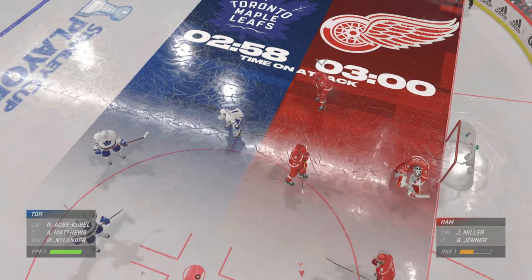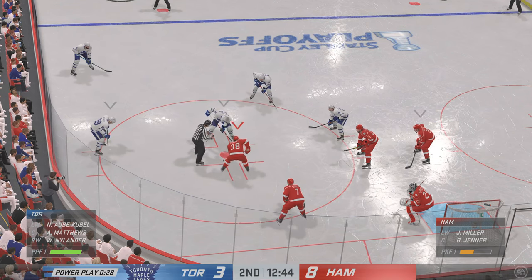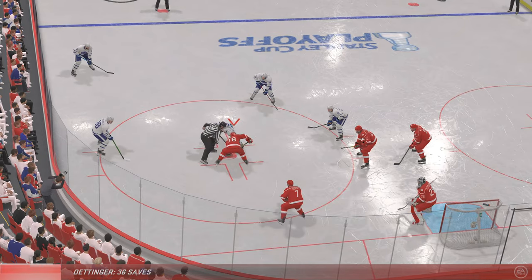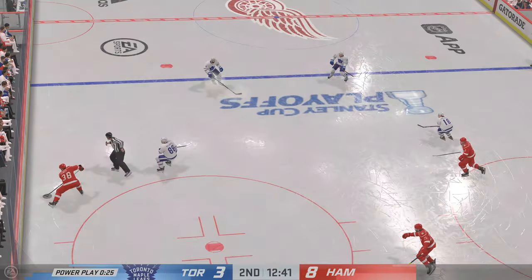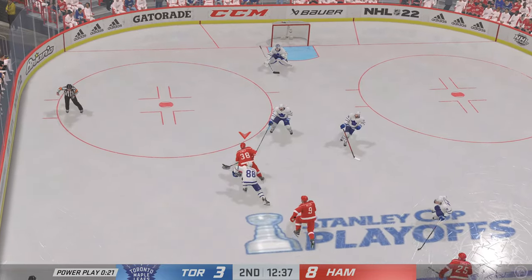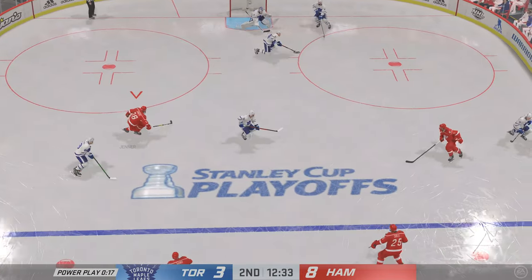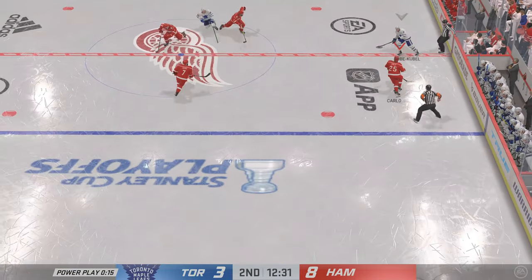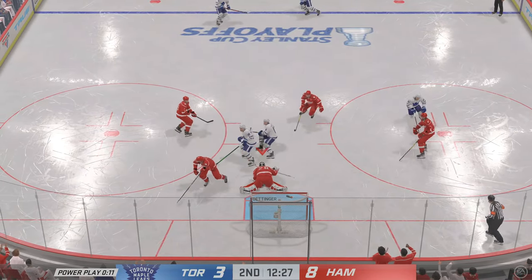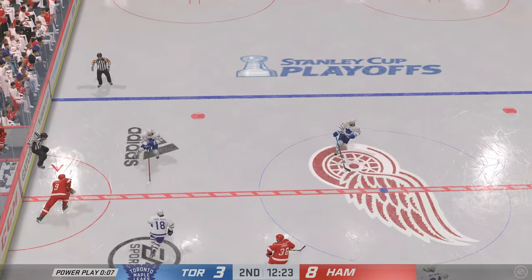Jenner's ready for the draw as they continue to be shorthanded here. The Red Wings take possession off the faceoff. Into the offensive end now. Long reach breaks up the momentum. Quick pass over to Ove Kubel. There he is from the slot. Goalie with a stop. Moves the puck over to Miller.